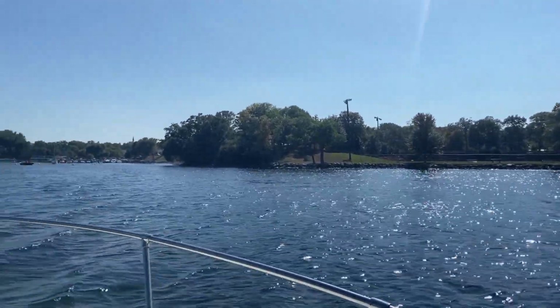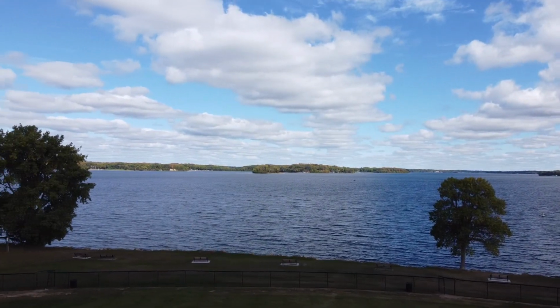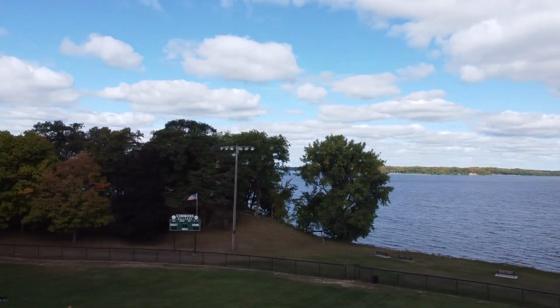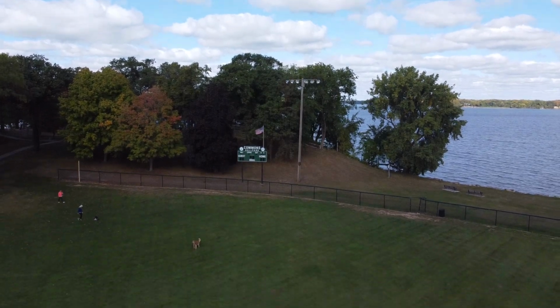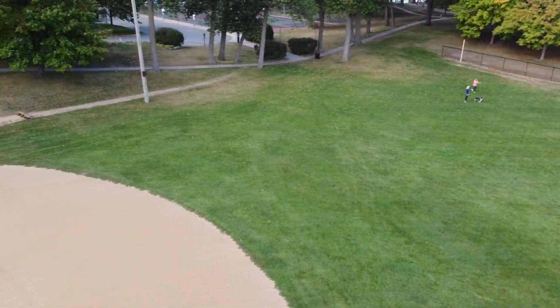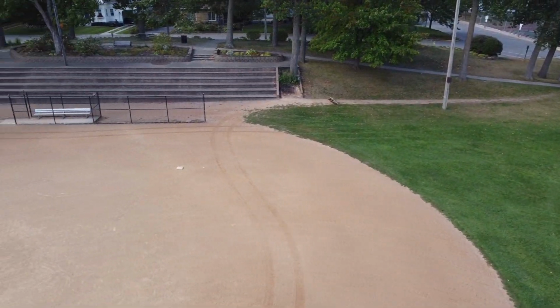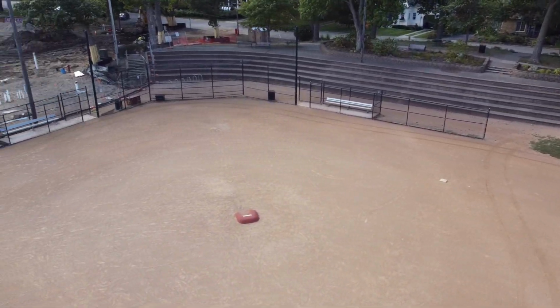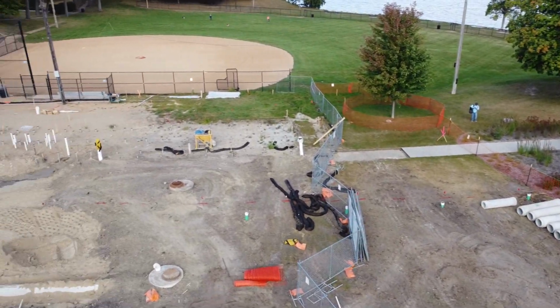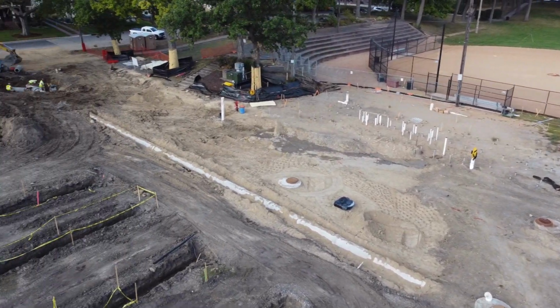Much of the shoreline is taken up by the Excelsior Commons. The Commons is a 13-acre park, including private mooring buoys and private boat slips, baseball diamonds, tennis courts, swimming beaches, and a band shell that hosts concerts all summer long. The band shell area is currently getting an upgrade.